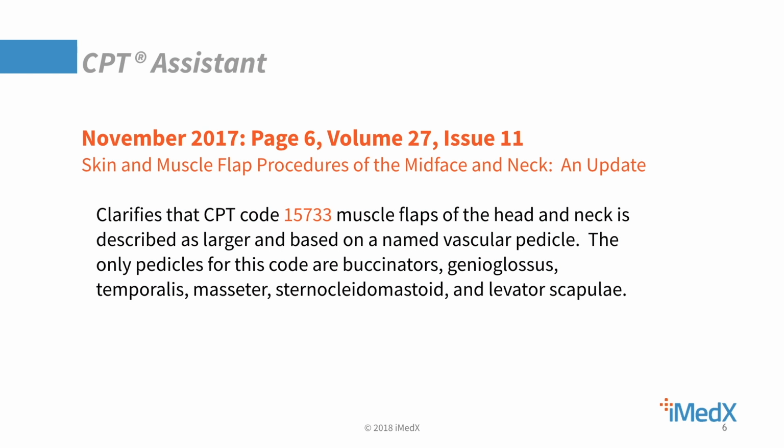The CPT Assistant from November 2017, page 6, volume 27, issue 11, clarifies that CPT code 15733, muscle flaps of the head and neck, is described as larger and based on a named vascular pedicle. The only pedicles for this code are buccinator, genioglossus, temporalis, masseter, sternocleidomastoid, and levator scapulae.